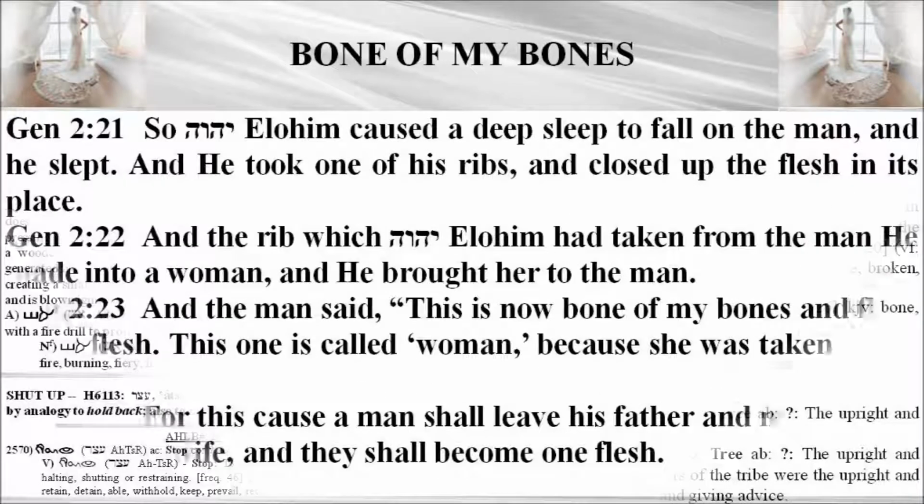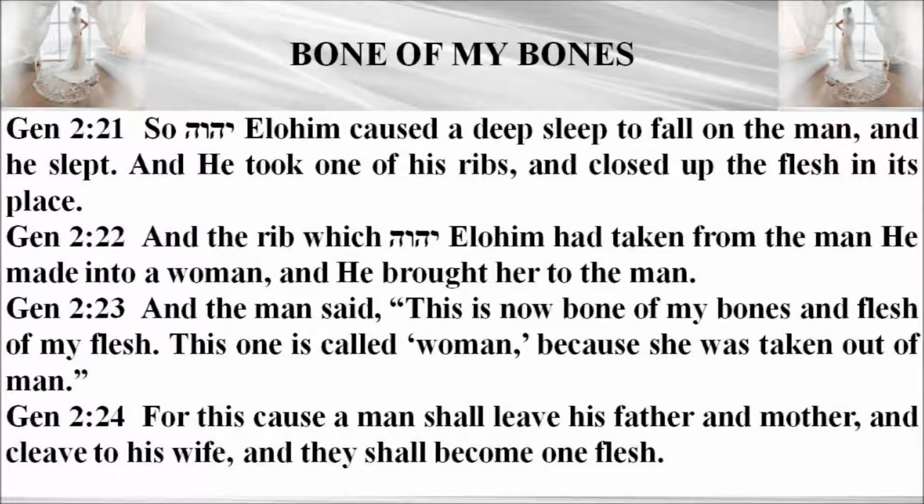Praise Yah. Looking at a foreshadow of the bride that comes from the body of Messiah. Genesis 2:21. So Yahweh Elohim caused a deep sleep to fall on the man, and he slept, and he took one of his ribs, and closed up the flesh in its place. And the rib which Yahweh Elohim had taken from the man he made into a woman, and he brought her to the man. And the man said, This is now bone of my bones, and flesh of my flesh. This one is called woman, because she was taken out of man.